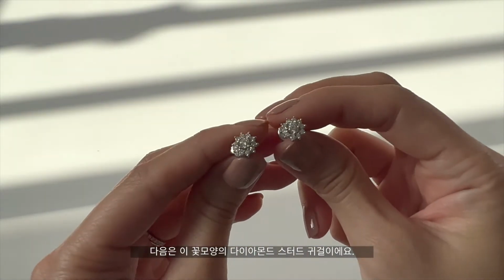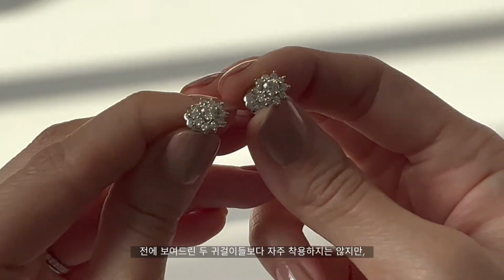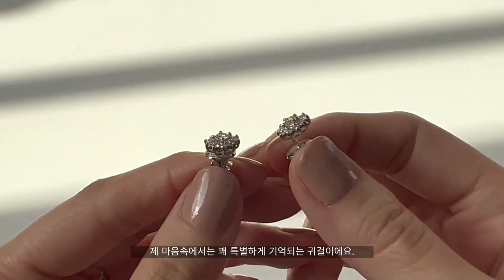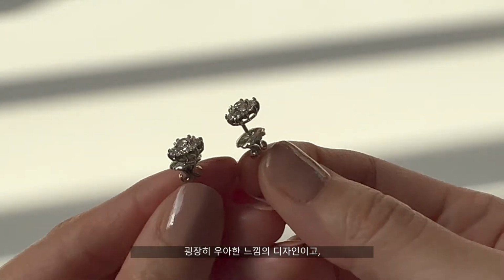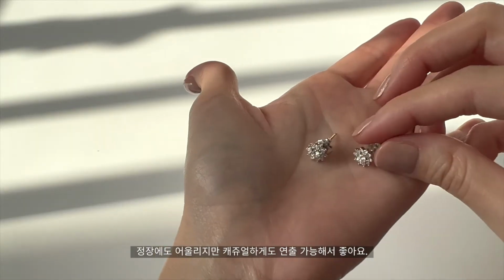Next, I have these flower-shaped diamond stud earrings. I wear these less often compared to the two previous ones, but these have a special place in my heart as I wore them to my wedding last year. These are so elegant, and I like how they can be dressed up or down depending on how I want to style it.